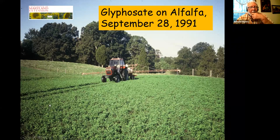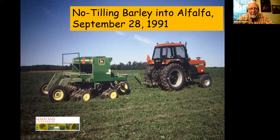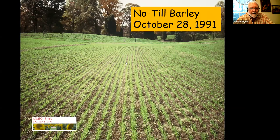Here's a picture, 1991. I went out in the morning. Now, normally when we took alfalfa out of production, we would have plowed and disked and disked and disked and rolled until we got it ready to put small grain or corn in, right? That would have been the old days. But no-tillers go out in the morning, like I did that morning on September 28th, 1991, put on a quart of glyphosate, Roundup, and probably a pint of 2,4-D. Came back in the afternoon, same day. There are my spray tracks. I drilled in barley with that drill, and came back 30 days later, October 28th. The alfalfa's dead. The barley's coming up.